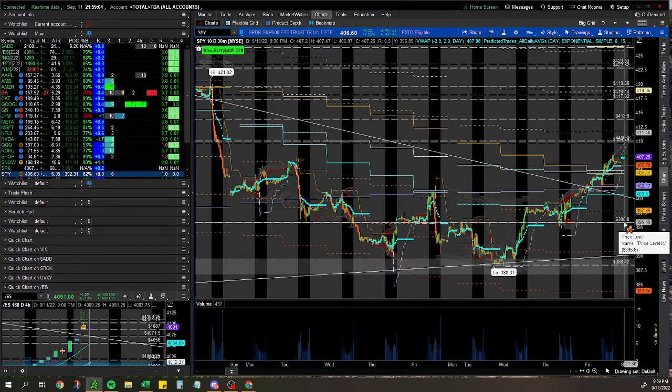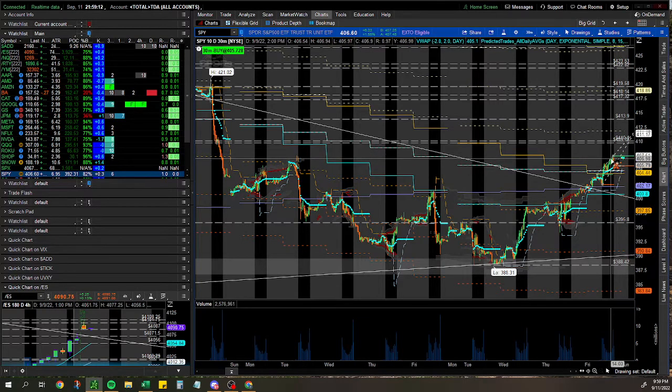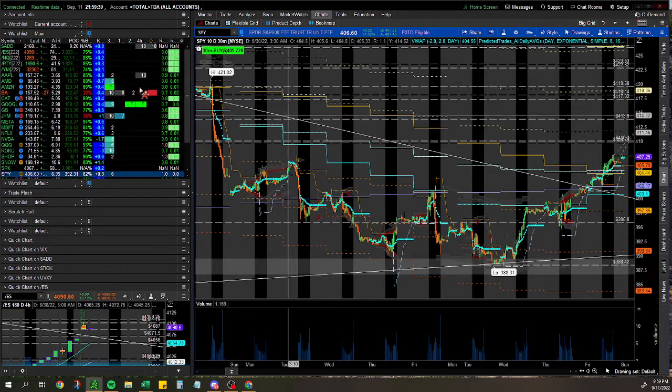Below that, back to 395.8. But if we can hold our moving averages and try to get through Friday's high, 407.25-ish, first stop, 410, that key zone above. First Keltner at about 412. And then 414, another huge key level, just like at 4136.5 on ES. That comes out to about 414, this 413.9 level. So those are upside targets.